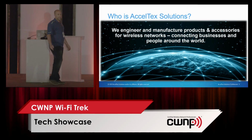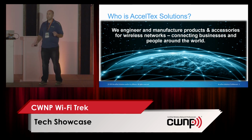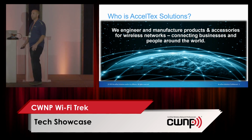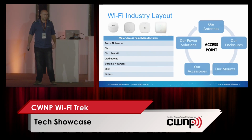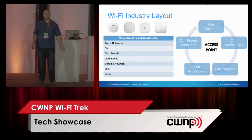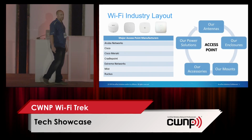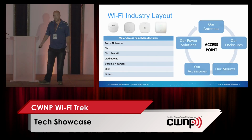So who is Acceltex? We manufacture everything that goes around access points. So that's antennas, enclosures, mounts. I'll go through a whole list of everything. We do a lot of really unique stuff around wireless access points. Here's a layout to show that we work with every Wi-Fi vendor. We're vendor agnostic. We're friends with everybody. Cisco, Meraki, Mist, Ruckus, Extreme, who I know are all in the house today.